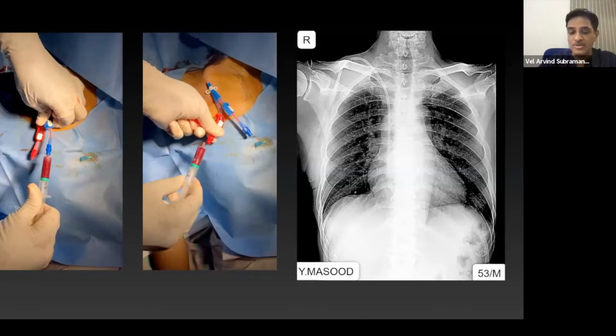So most of the time we never go into the theater to use all these things. Of course, we had it a little lower down, a little higher up, and over time we adjusted. And now, for the last few years, we just take an X-ray after the procedure, and to our satisfaction, the tip is in the right mid-atrium.